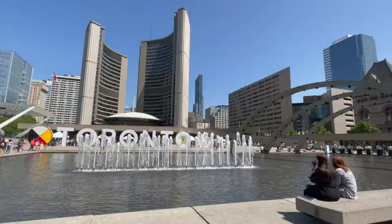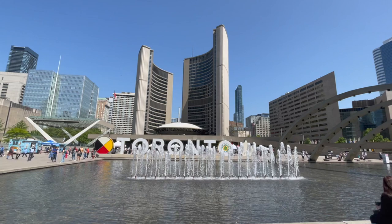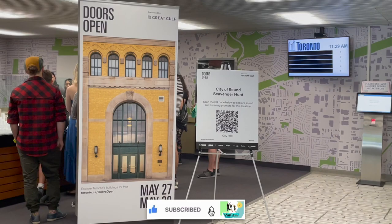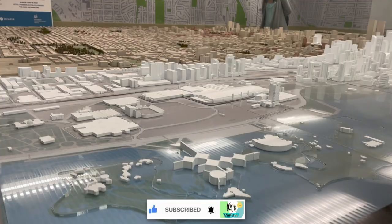And this is the Toronto City Hall. We are now inside the current City Hall, and we are going to see what's inside the Council Chamber.